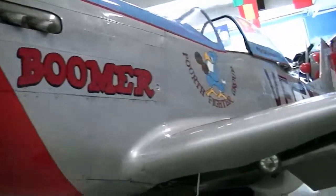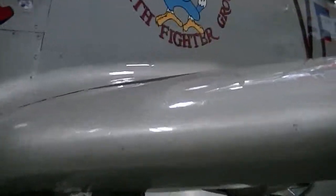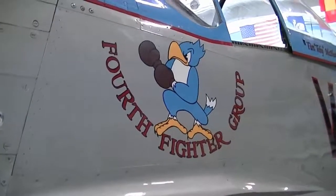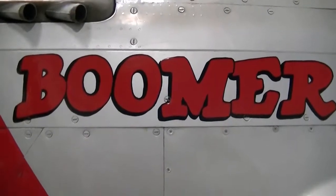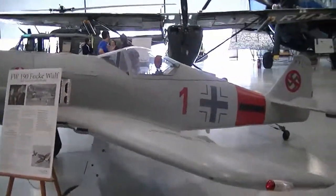Noah's Ark. Half-scale model of a Focke-Wulf 190.